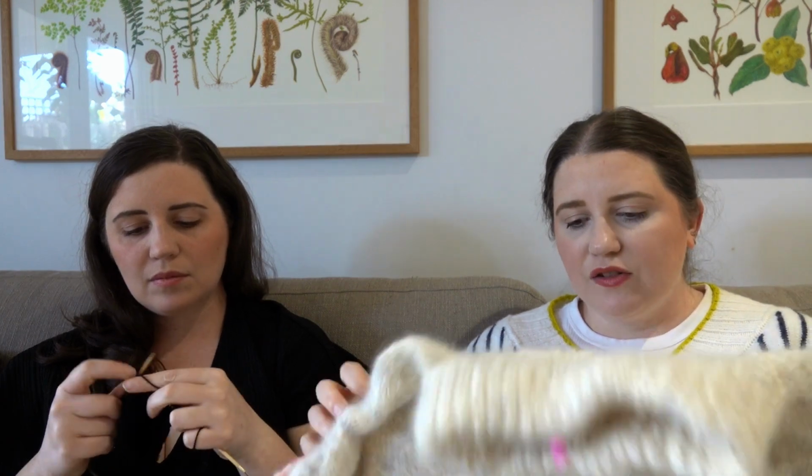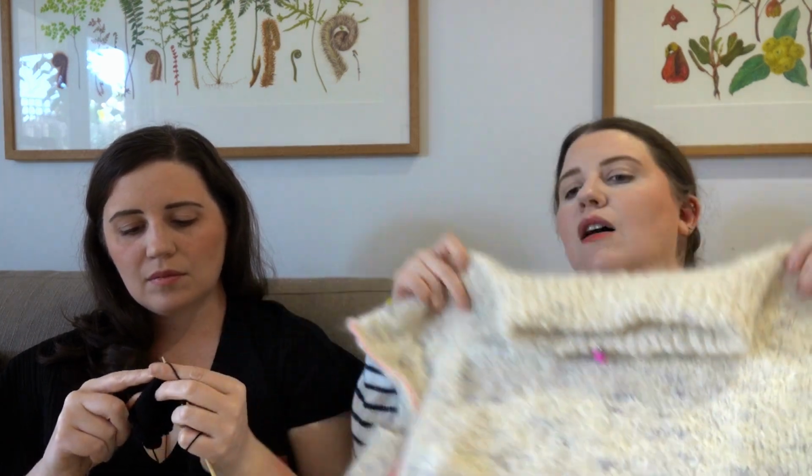Which would take forever. So I'd definitely rather just put everything on hold, block it, see what I think of the length, and then just knit a few centimeters of ribbing. That's what I would rather do. So I've really just started the sleeves. I don't think I've even done one of the decreases yet. I've just started that. So hopefully I can finish this in the next month or so.